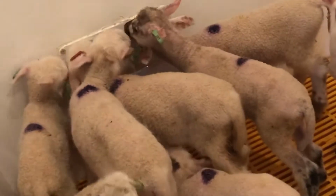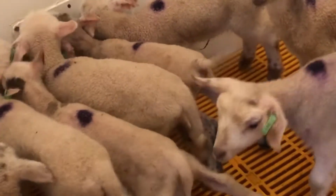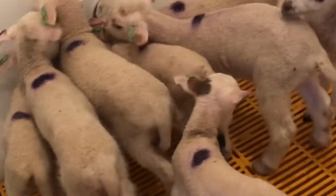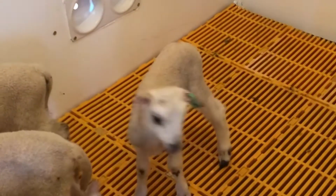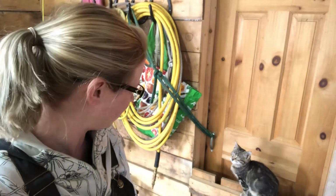They are aware it's turned back on. Usually they don't pile like this, but it's been off for about 10 minutes, so now they're all anxious. We've only got 1 set now. Once we have more lambs in here, we'll turn on that second set. Because everyone needs a nursery kitty. Hello.